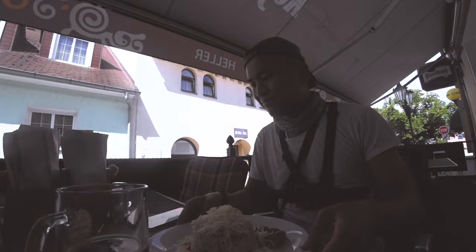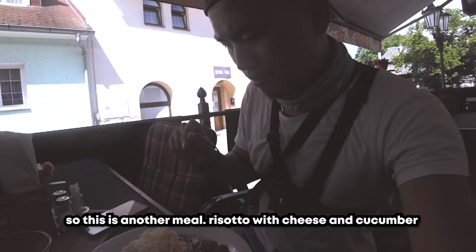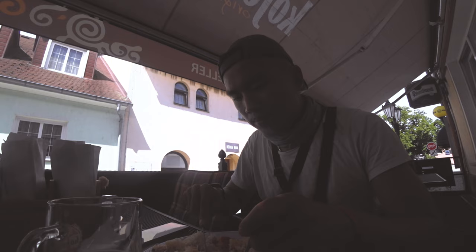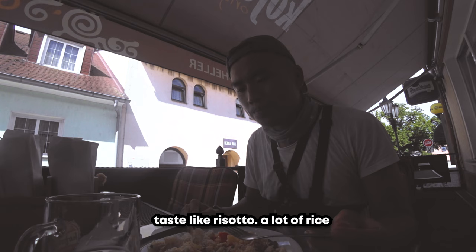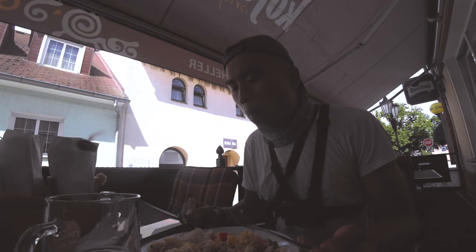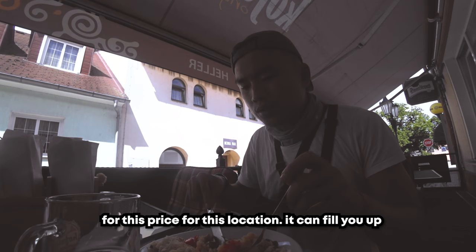So this is another meal, the risotto with the cheese and cucumber. There should be meat somewhere inside. Yeah, this is how it looks like. Well, I have no expectations, so let's see how it tastes. Tastes like risotto, a lot of rice. So that means a lot of carbs, which means I have to cycle a lot today. I see they put paprika here. Very unusual. I think for the price, for this location, it can fill you up.